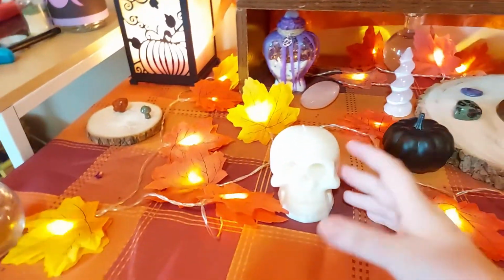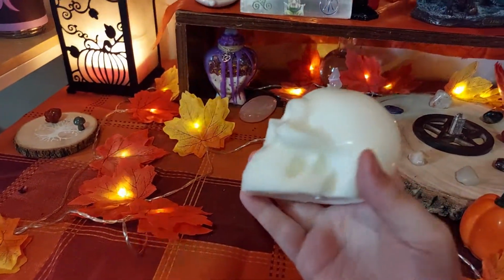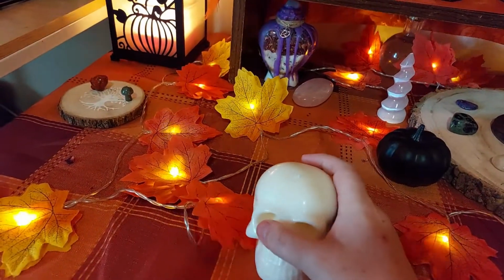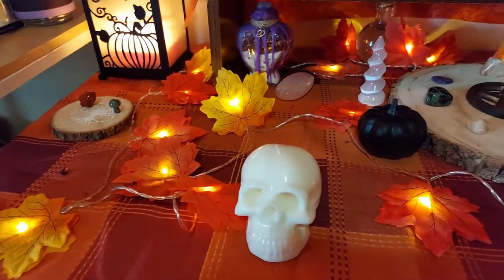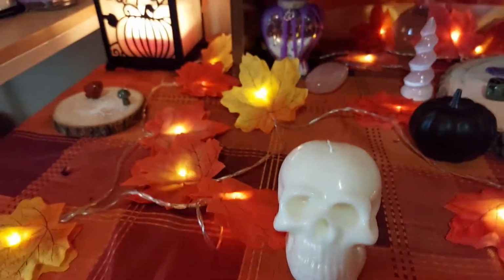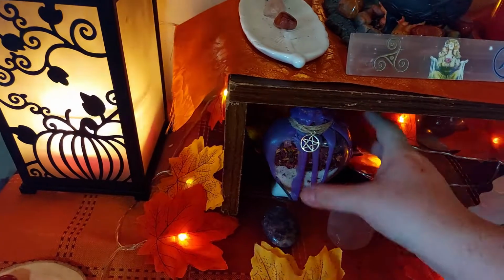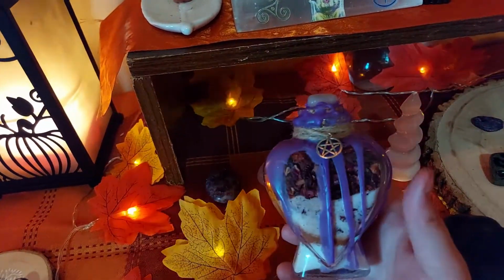Here is a skull candle that I made, and I'm really proud at how he turned out. Like, all his details are there. And I'm going to be using this for working tonight. It smells like moonlight pomegranate. I'm very happy with him. Isn't he cute?